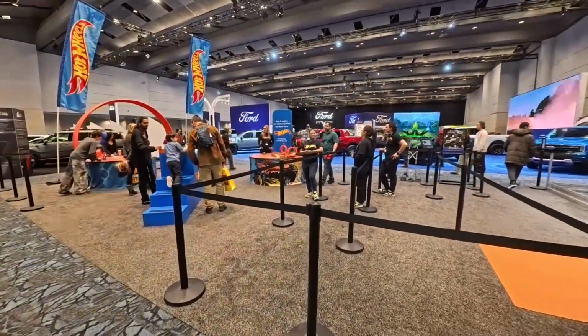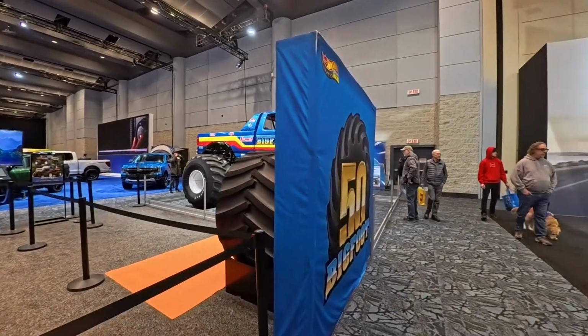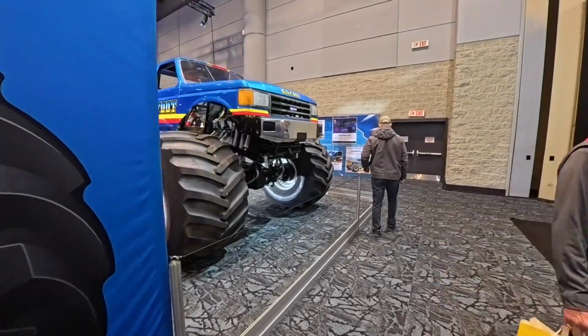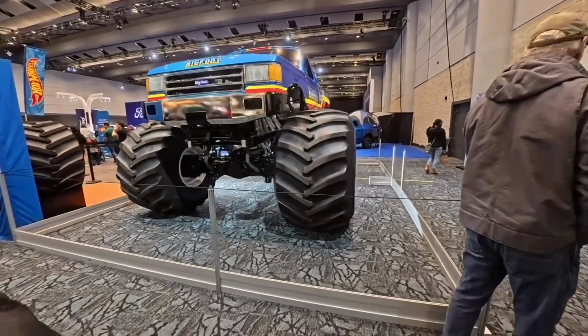Coming over to the Hot Wheels booth, we have none other than Bigfoot. Now, if I'm not mistaken, there is an even bigger version of this one. Come around over here just to kind of take a look at it from the front. Then over here to the side. Very, very cool.